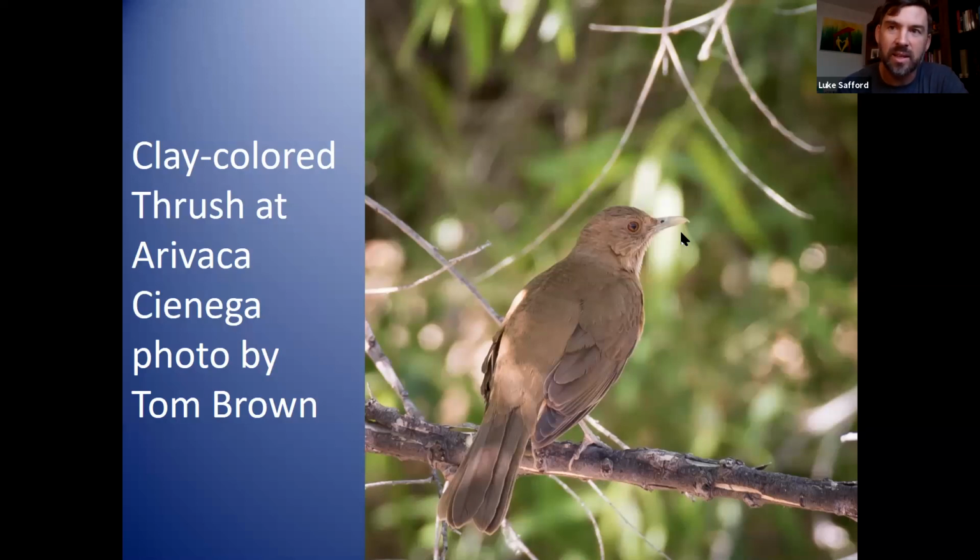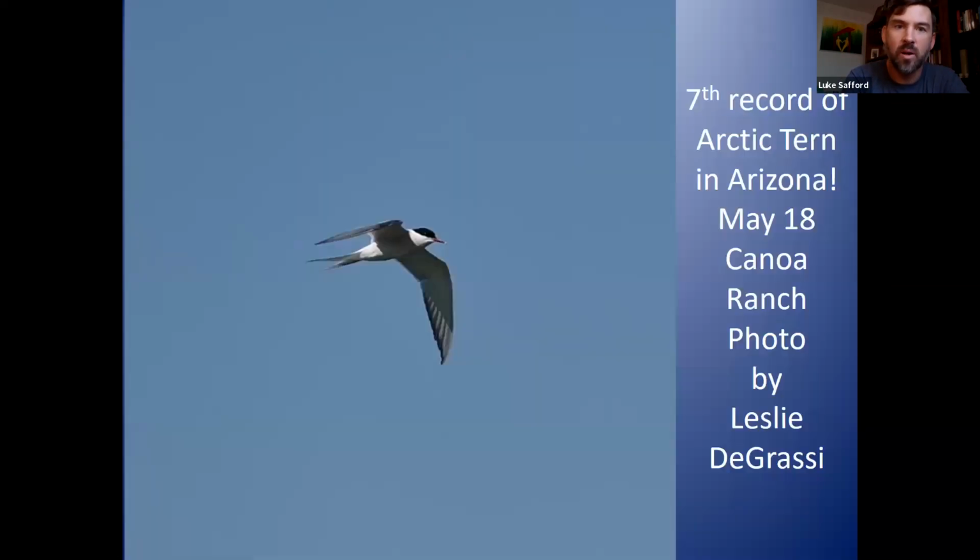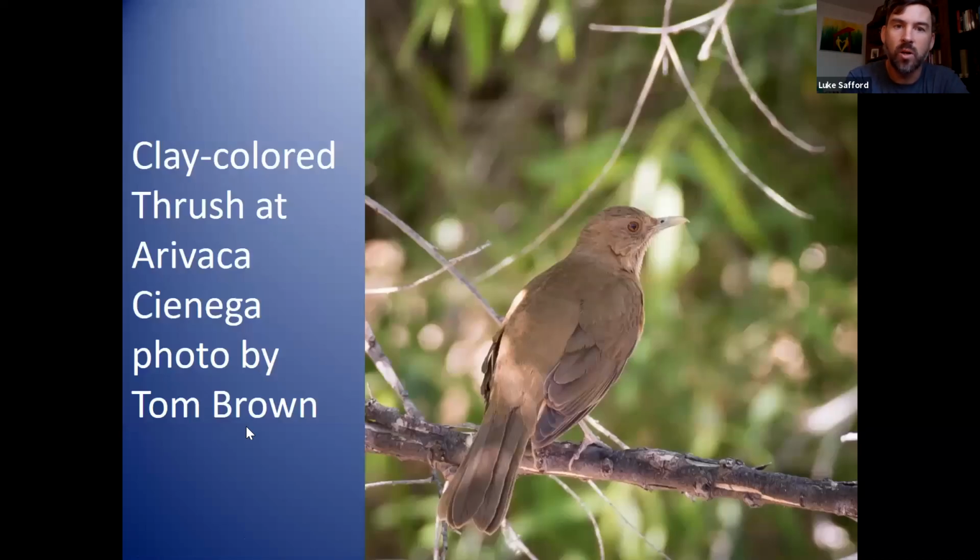Can everyone see the clay-colored thrush here? And of course, you can't. Oh yeah, Joan's got. Whoop! I clicked on that. Cool. Hey, Joan, we'll check that out too. Joan just sent me some pictures of the Arctic Tern, and we'll definitely get to Arctic Tern. But clay-colored thrush is where I want to start us off.